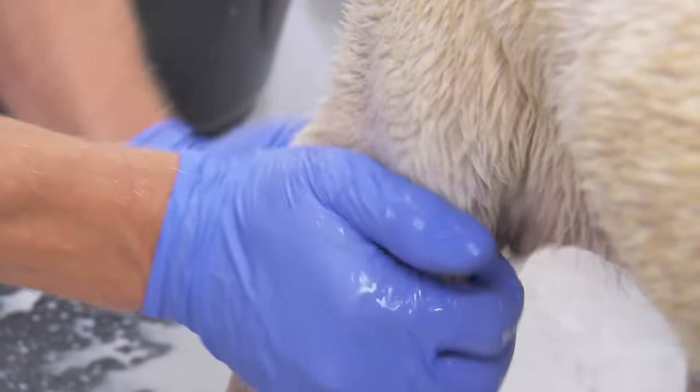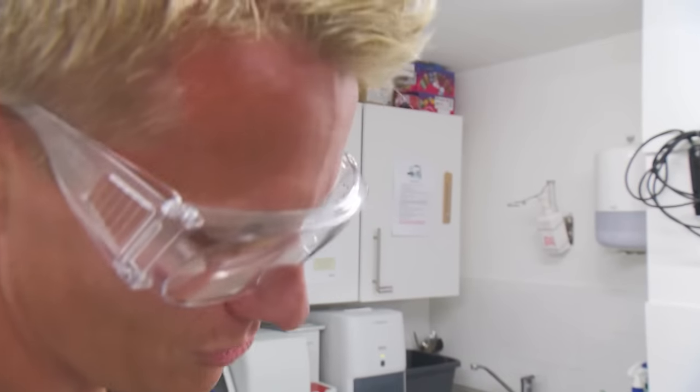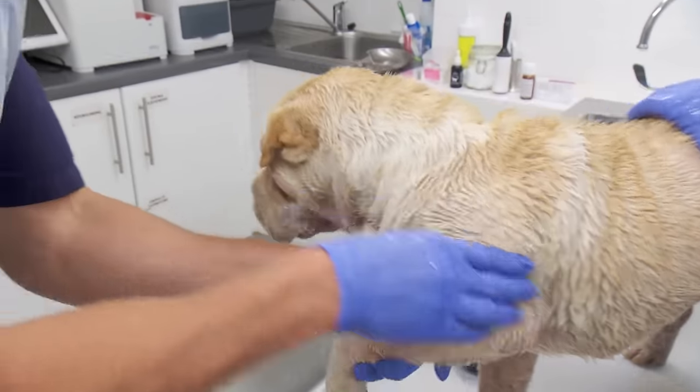But there does seem to be a bit of truth serum in this bathwater. Vets never get involved in anything like this. It's very rare that they get involved in the dirty work. So it's always funny when they do, because they always do it wrong.